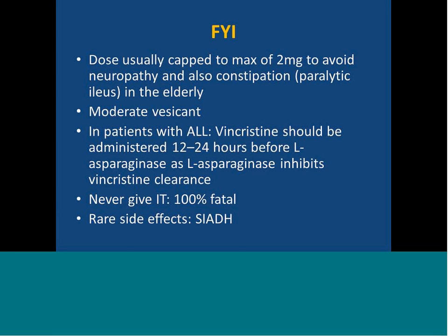Your FYIs for vincristine: the dose is usually capped at a maximum of 2 mg. As you've noticed with your CHOP or whatever else you use it for, the dose is 2 mg, whether they weigh 50 to 70 kilos, it's a full dose. The idea is to avoid neuropathy and constipation in the elderly patient. It is a moderate vesicant, so again, you typically don't give it through a peripheral IV, you give it through a central line.